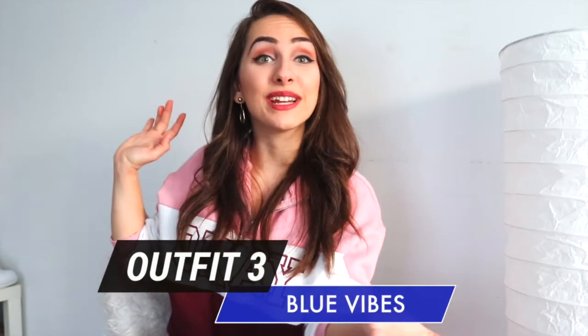Again, I paired those nice tight leggings with a nice oversized top. This is really nice and oversized, so it's keeping me very comfortable during my day. And it also doesn't have any hood, it's just a nice little jumper. Outfit number three.